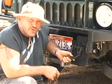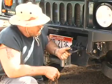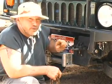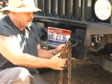Now, in different vehicles, there's different kinds of ways of attaching your tow devices. This one has like a D-ring hooked onto it, and some of them just have tow hooks. But that's what we're going to attach our chain to. I'm just going to drop that down inside like this.